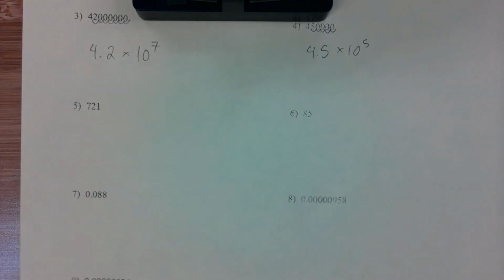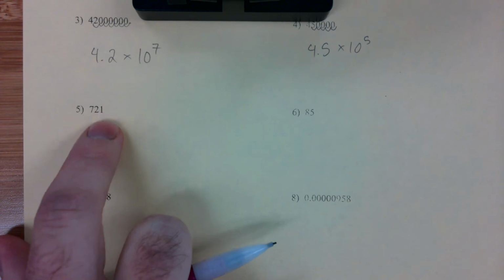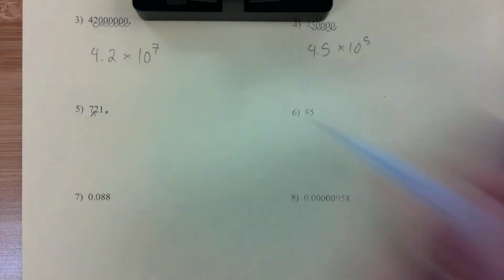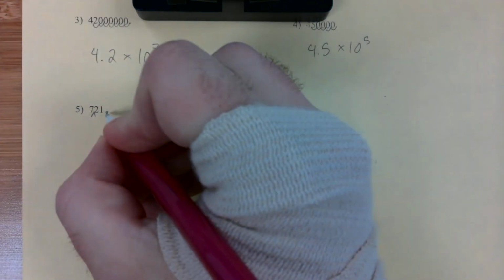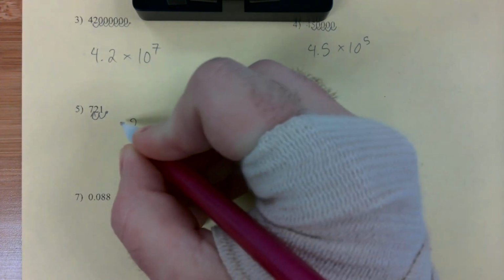So number 5 and 6, I think, did I talk about these yesterday with you guys or no? No, that was another class. That's okay. So number 5 confused a couple people because it's a big number, but it's small compared to the millions and 10 millions that we're used to, right? But our decimal's still at the end. And we want our decimal to end up between 7 and 2, right? So that 7 is our only number to the left of the decimal. Let's count how many moves we take. 1, 2. 7.21 times 10 to the 2.